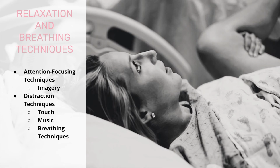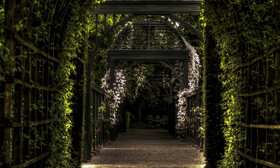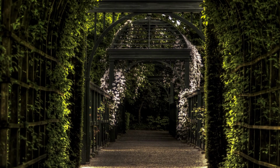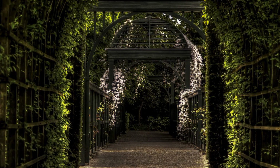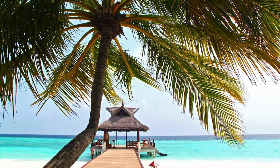With imagery, the focus is on a pleasant scene or a place where you may feel the most relaxed. And I find this is different for all women. For example, you could imagine walking through a beautiful garden while breathing in light and energy and healing colors. You might be on a beach somewhere where you can hear the ocean waves.